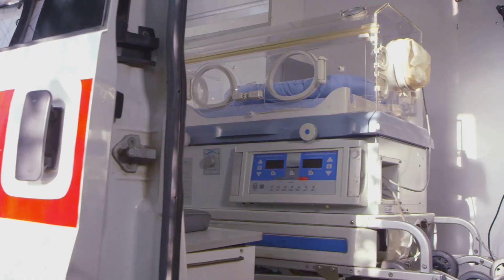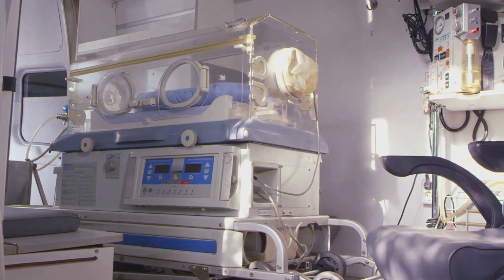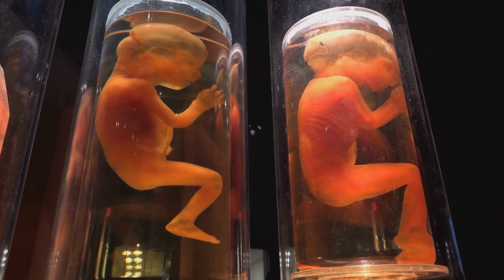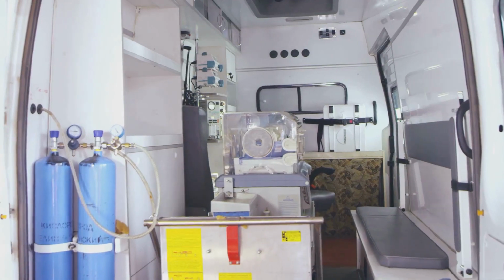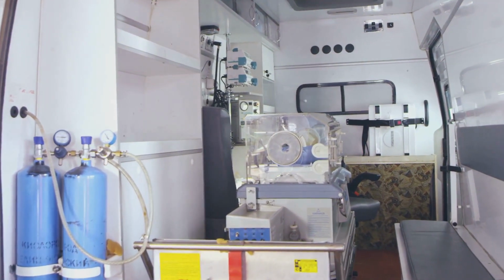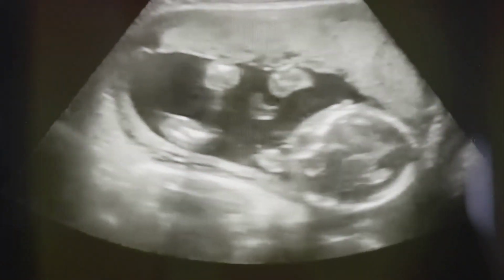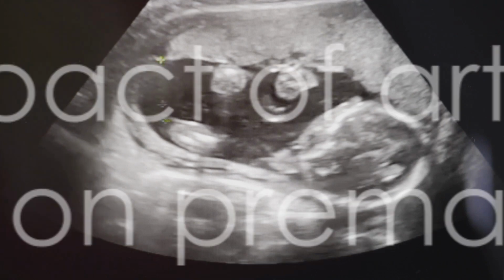This device, which resembles a transparent plastic bag filled with amniotic fluid, was designed to mimic the conditions within the mother's womb. The biobag was successfully used to sustain premature lamb fetuses for a period of 4 weeks. This was a monumental achievement, considering that the lamb's developmental stage was equivalent to a human fetus at around 23 to 24 weeks of gestation.